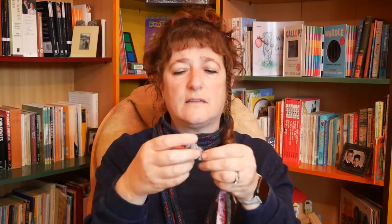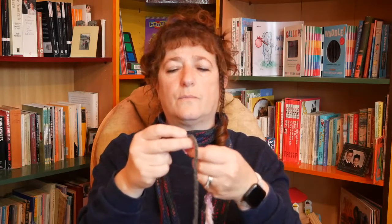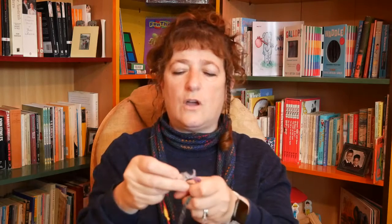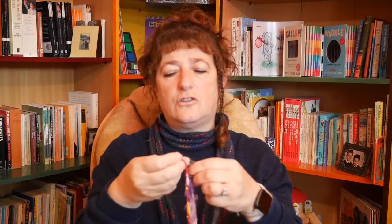Now again, if you're doing something like this, the child chooses the threads, because the child will have colours they like and textures they like. So you tie it at the end, and then you do a 4-strand plait, which is simply separate your 4 strands. You then take the outer ones and go under 2 over 1. You weave it under 2 over 1, the outer one each time, under 2 over 1, under 2 over 1.